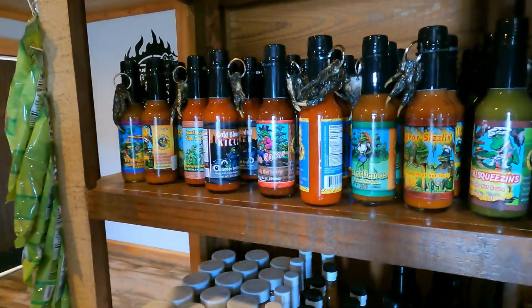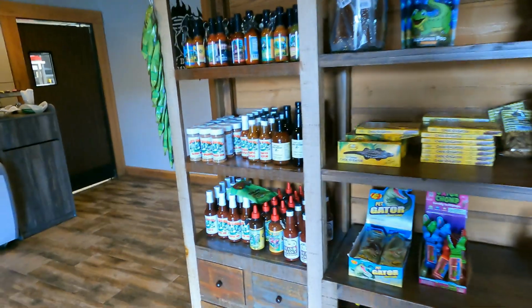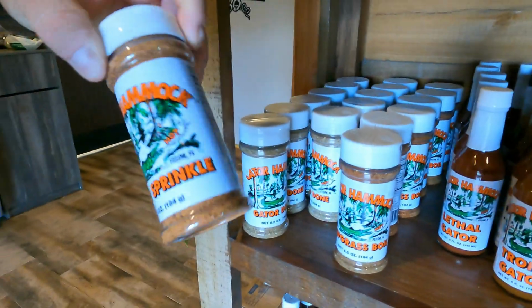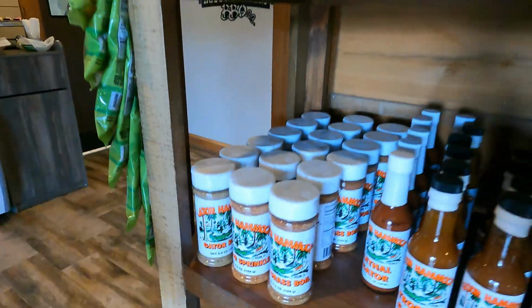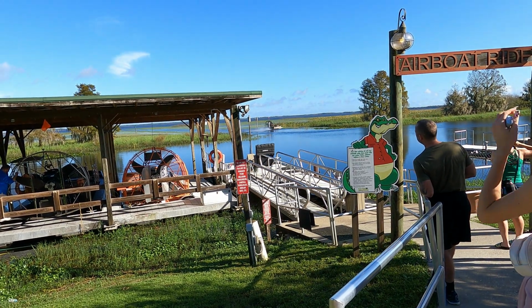So you've got all this amazing alligator stuff, and I found the MX-5. Got there before you did. Again, Kenny was in awe over the gator sauces. I got the rubs and stuff. Amazing, man. We had a bigger bag to take them home. That was Boggy Creek airboat tours.